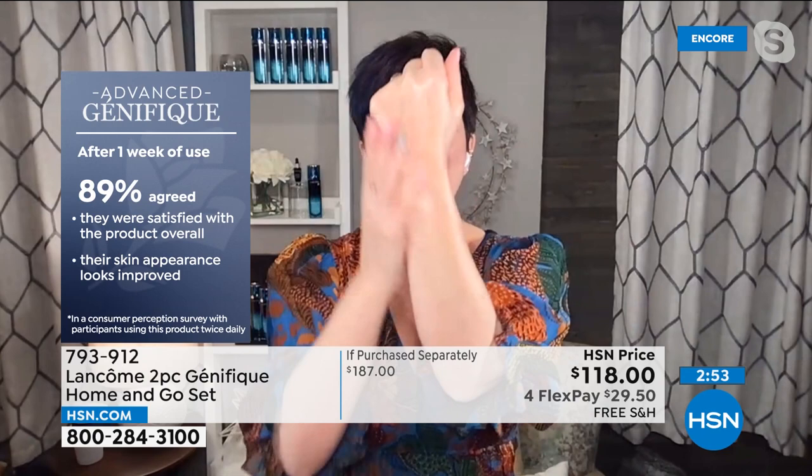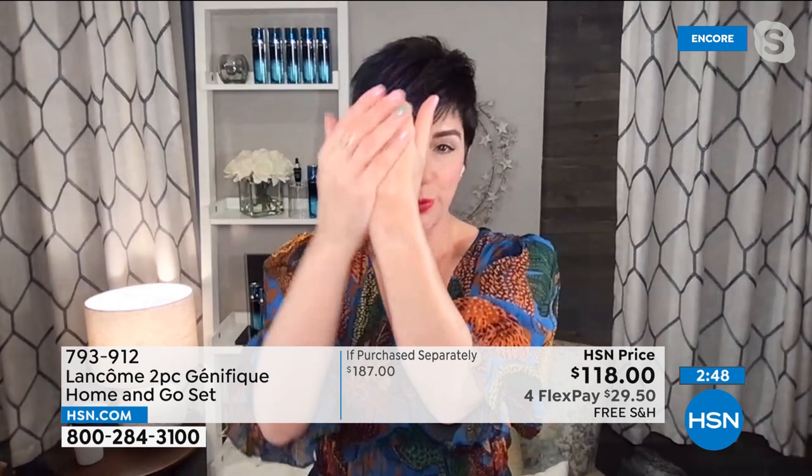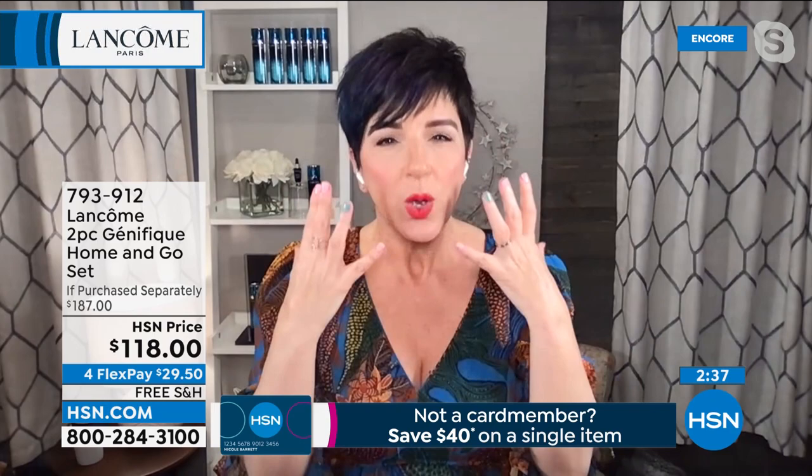It's all those beautiful Genifique actives. It's our bifidus ferment lysate, which is a bifidus prebiotic. It is a beautiful hyaluronic acid and vitamin C combination that all come together to boost that youthful quality in your skin. What do I mean by youthful quality? I want you to think about it. I have a nephew. He's 11.